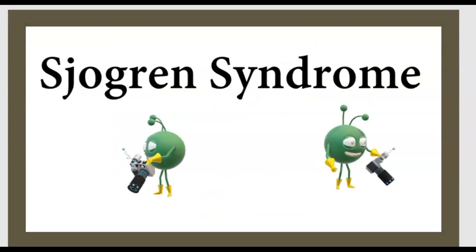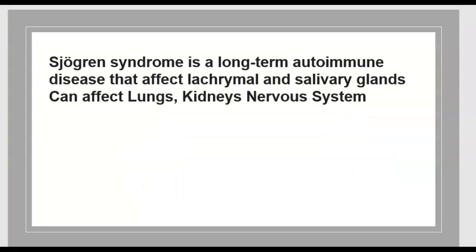Let's start. Today's topic is Sjögren syndrome. Sjögren syndrome is a long-term autoimmune disease that affects lachrymal and salivary glands, and can affect lungs, kidney, and nervous system.